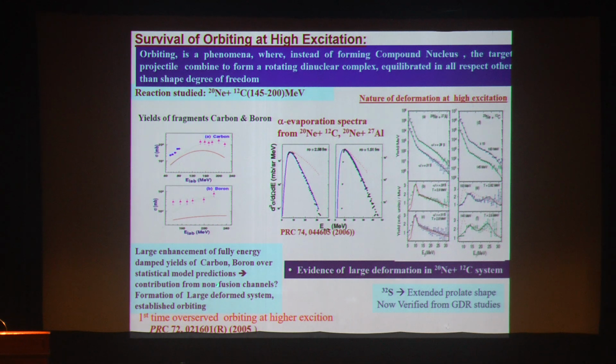If it is an orbiting system, then it will have a larger radius. Such large deformation has been confirmed by alpha evaporation spectra from the neon on carbon and neon on aluminum reactions. You see a large value of the r0 parameter was required to fit the light charged particle spectra obtained from neon on carbon, whereas a smaller value of r0 was required to fit the neon plus aluminum reaction.